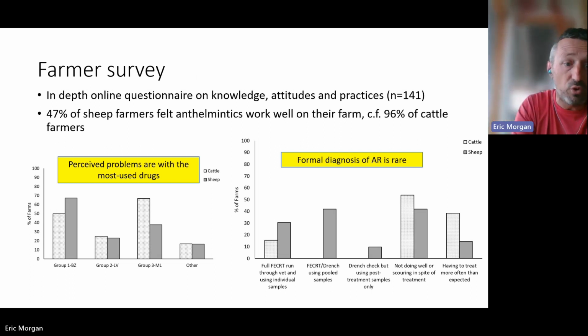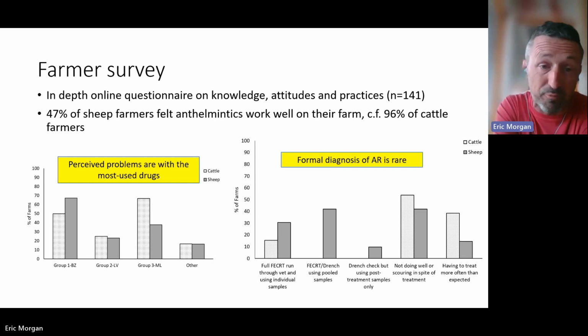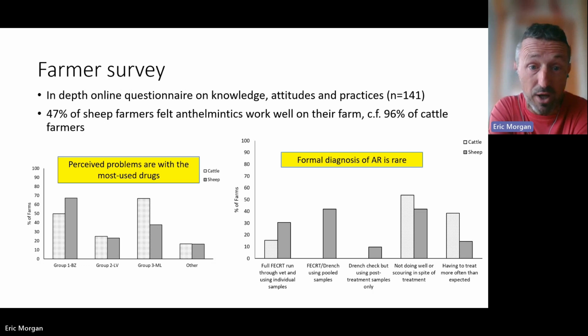So the farmer survey, rather than trying to get broad coverage of a superficial survey, we tried to get detailed information from a smaller number of farms to really try to understand what they're doing and why. And one of the headline findings from that is that most of the sheep farmers are starting to feel they have problems with anthelmintics on their farms. As compared to the blissful ignorance or complacency among cattle farmers, it does seem that the message, or at least the awareness of drug failure on sheep farms, is getting quite widespread now.